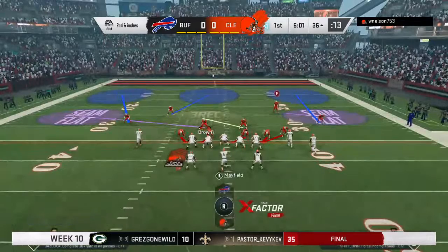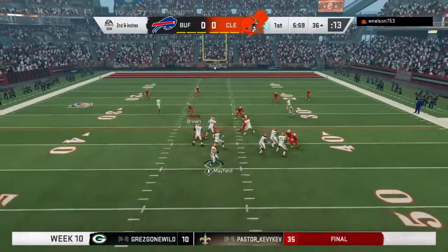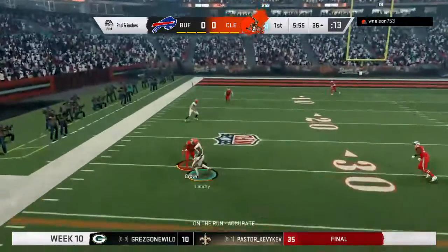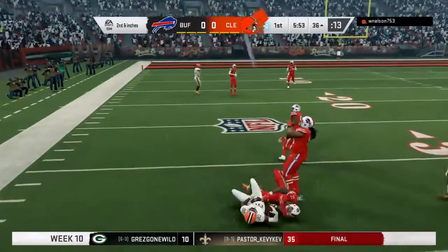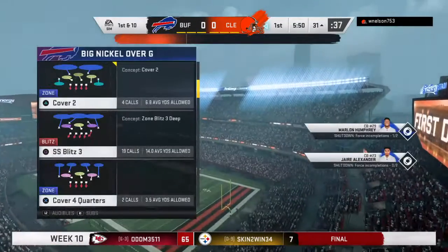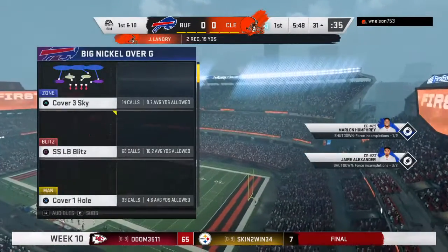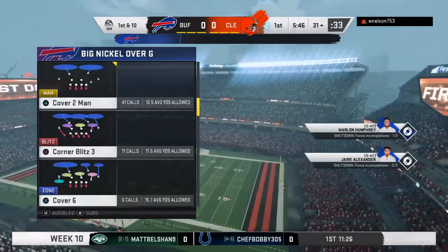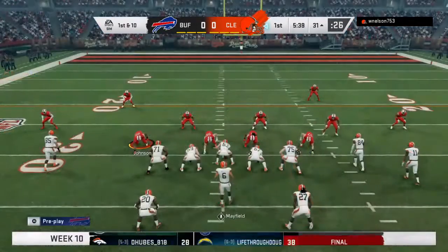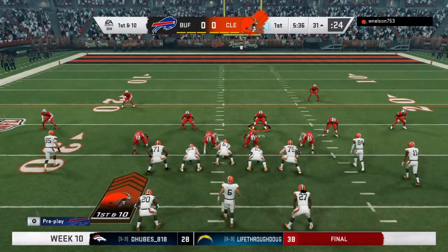Looking to throw again on 2nd down. Mayfield forced out to his left. Looking left side, that's caught by Landry. And this time not quite to the 30. It'll be down at the 31-yard line. A gain of 5, good enough for the first down. Line of scrimmage, the 31 now on 1st and 10.